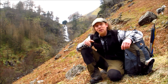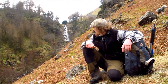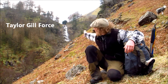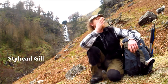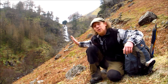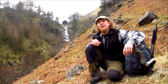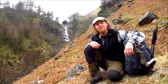To Great Gable, a beautiful and majestic mountain, and this is Taylor Gill Force, and the stream is Styhead Gill, flows down to the valley off to the ocean, of course. And this is the route we've chosen to come up today. We'll go up to Styhead Tarn, and then we'll show you from there.